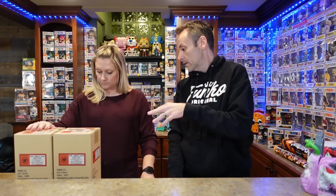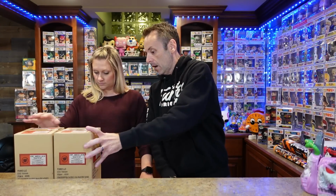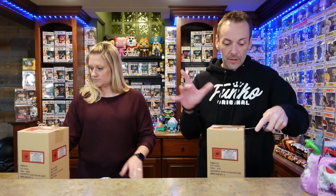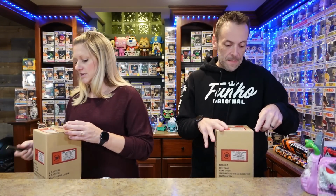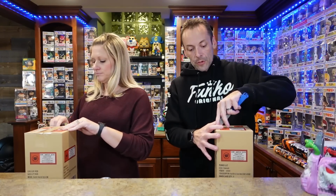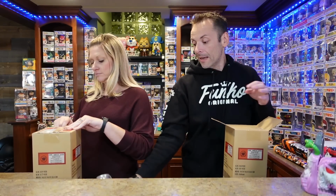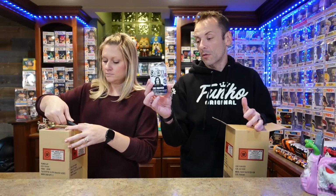I believe there should be a Maleficent. And I believe that there is also a... Let's see here. Oh, you know what? Here, let's open these, because these have their code names on them. There should be a Maleficent, and there should be a Juggernaut here. And we did get lucky. We got an Eric Draven, which is the Crow.